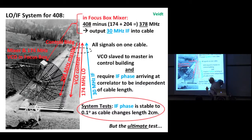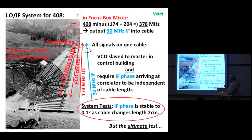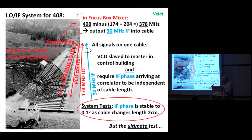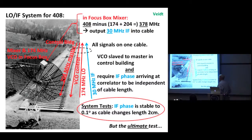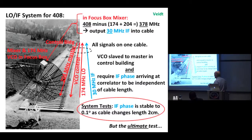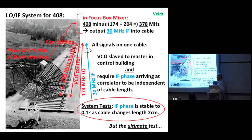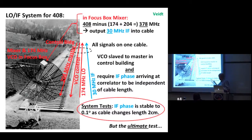So he has to get his IF back, and he has the realization, I could make the IF phase independent of cable length too. Let's try it. Well, to make a long story short, it does work, and he achieves a 1/10 of a degree phase stability in the IF phase at the correlator, even though the cable length changes by 2 centimeters.